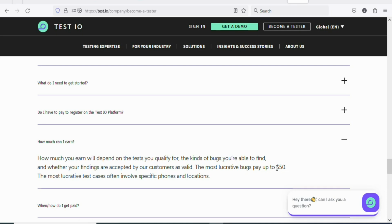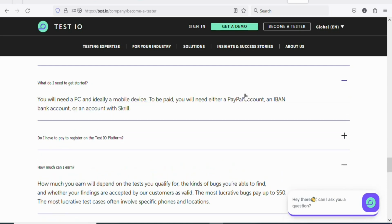Some will pay you less. It depends on what kind of test that you take. So make sure when you are testing products on this website, you give all your best so that you can be paid well. So you can see, what do I need to get started? When I click on it, you can see you will need a PC and ideally a mobile device. So you can use your mobile phone to test and then get paid.